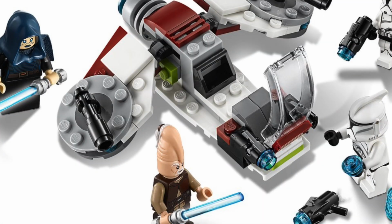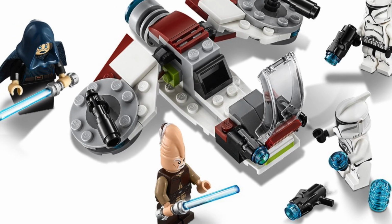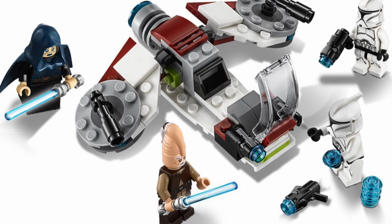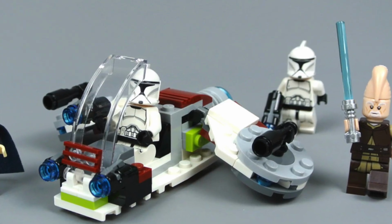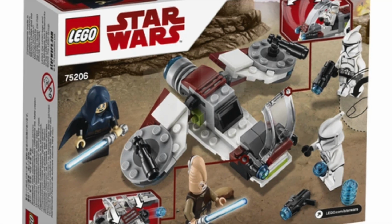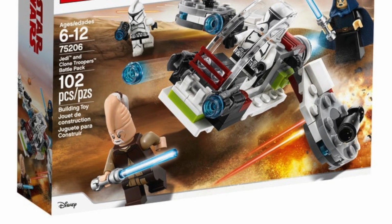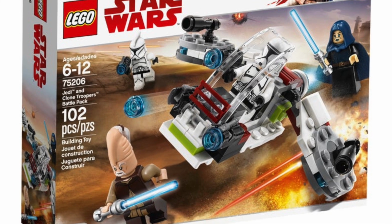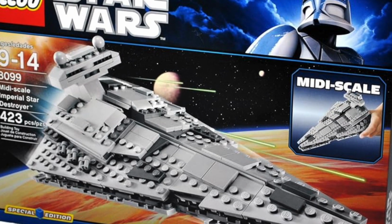But if we're going to be objective about this, as a standalone LEGO set, I thought this was really solid. You've got 2 Jedi minifigures that everyone wants to get, and then you've got 2 regular Phase 1 clone troopers that are very good for army building. So whether you're a minifigure collector or you're just really into the Clone Wars stuff, then I think this LEGO set was definitely for you, and I just think it was a really good LEGO set that a lot of people overlooked.